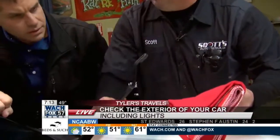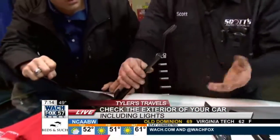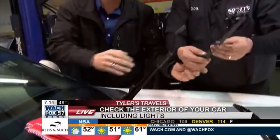And one precaution when you do these: they're spring loaded. These things, if they fall down, they will shatter your windshield. That is not a good thing. When you take one off, make sure you put a pad up under it. Let's take a look at why these windshield wipers tend to break.